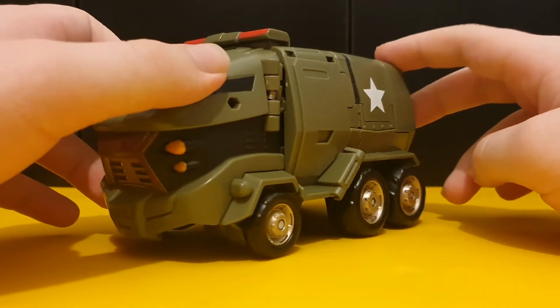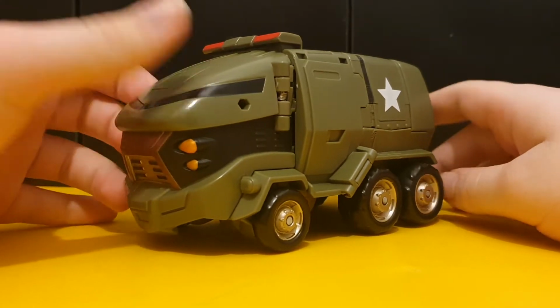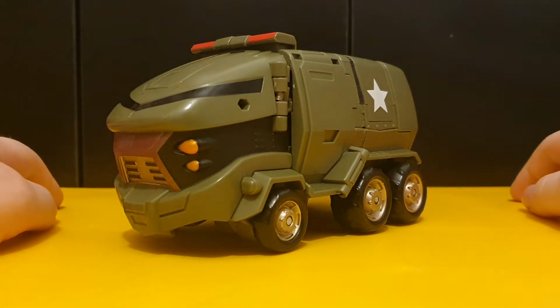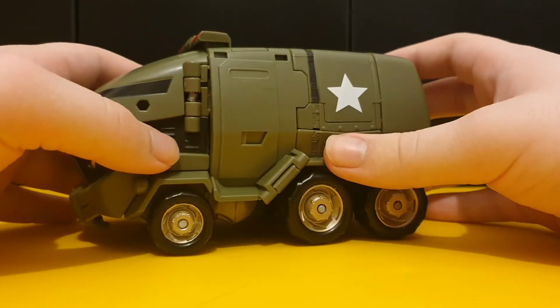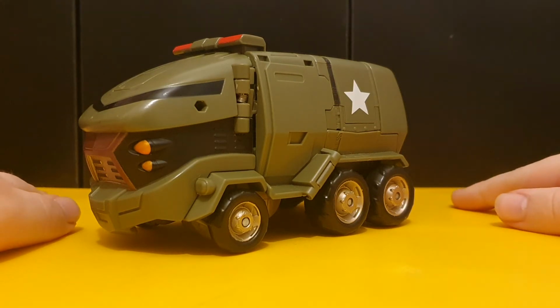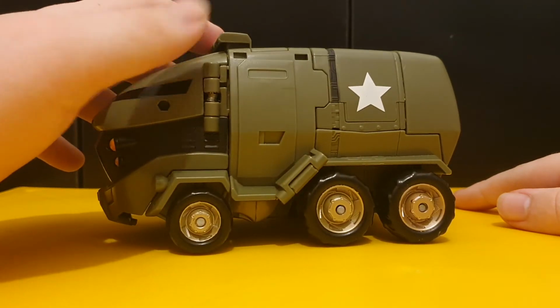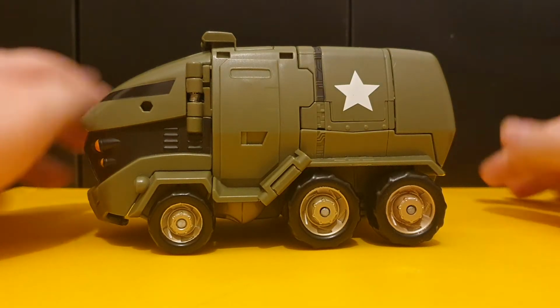What I am gonna waste time doing, though, is showing you how he transforms. And, well, this guy has a pretty cool transformation. There actually is a video on YouTube that shows how this guy transforms, although it uses the Takara version of the figure, which uses a lot brighter green. And I think the green's also metallic. So the Takara version of the figure looks way nicer, but yeah, Hasbro screwed us over with this boring military green. Yeah, the Takara version looks way cooler.